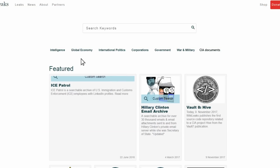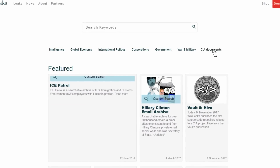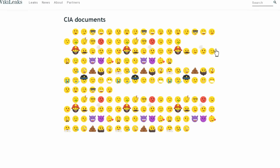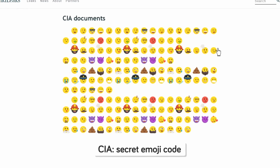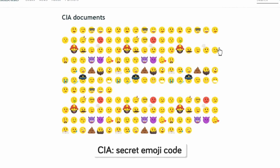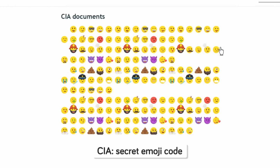In 2017, WikiLeaks published a trove of secret CIA documents given to them by a leaker. Amidst the leaked documents, there appeared a new form of secret CIA code, emojis. Using their popularity around the world, the CIA has apparently adopted a complex system of emojis to create entire covert sentences, the meaning of which is only apparent to somebody who understands the secret code.